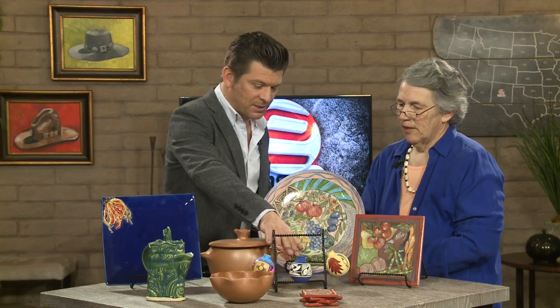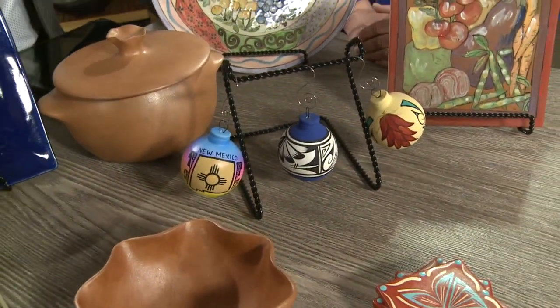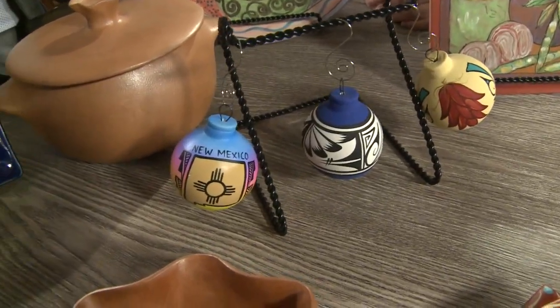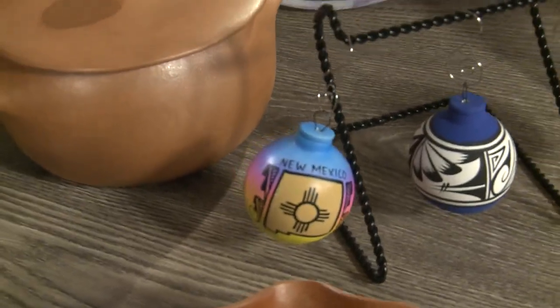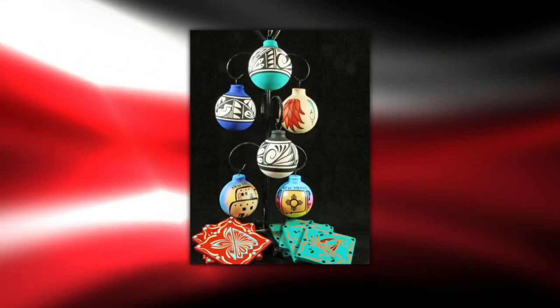And then last but not least, and this kind of gets us into some of the other mediums, here this looks like Christmas ornaments. Those are Christmas ornaments hand-painted by Angel Pacheco. They are poured ceramics, and people love her pieces. The tourists love them, the locals love them. They make great Christmas presents, birthday presents for other folks. And then she also does some hand-painted coasters. We have several different styles of her coasters.